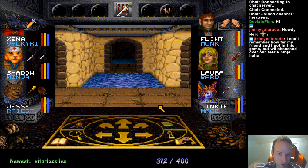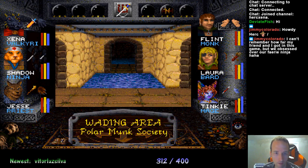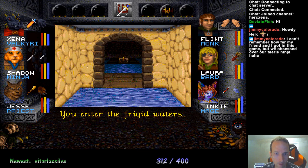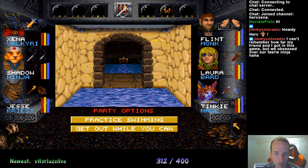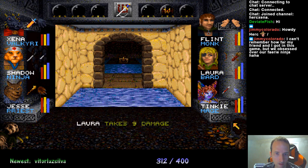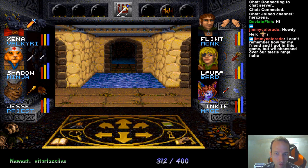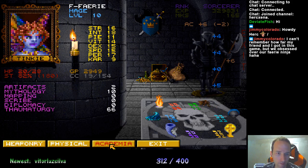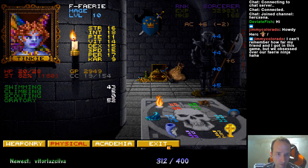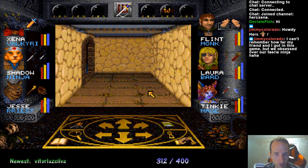Yeah, I don't have any fairy ninjas, I just have a fairy mage. So, not sure what exactly that's all about. I don't know if it's always gonna happen. It's too freezing. So maybe that's just where we can build up our swimming skill, which is already pretty good. So we might as well just go around here and get that treasure chest that's on the other side.